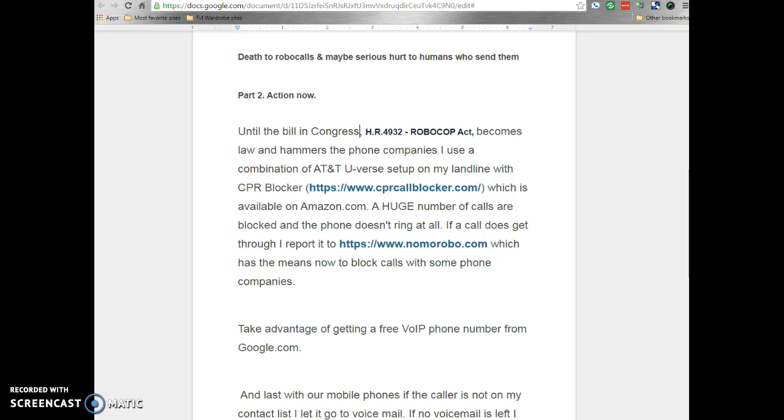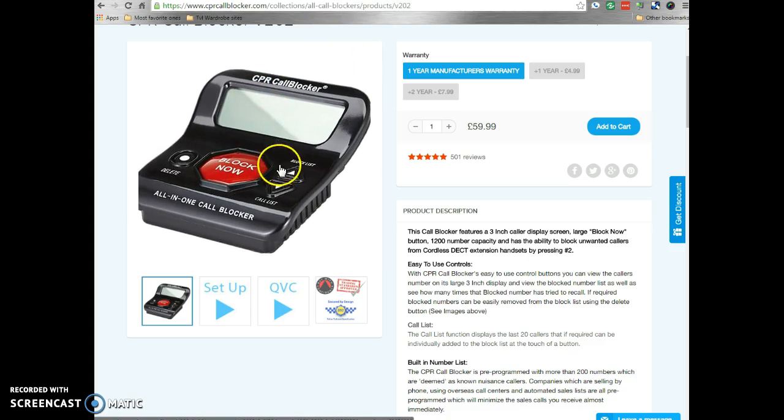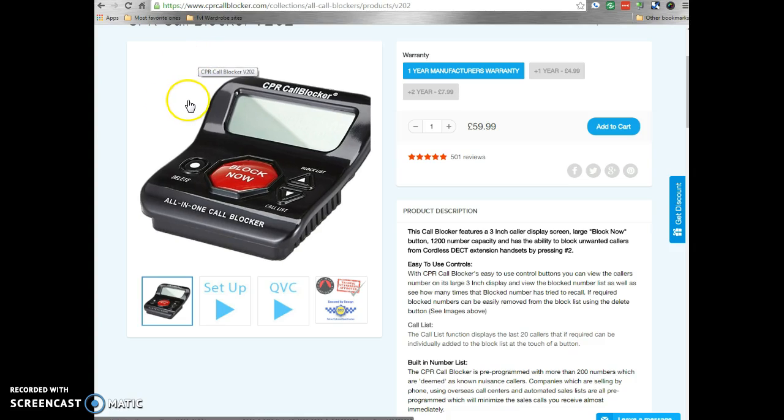But if you're still using a landline, one option is to look at this gadget called the CPR Call Blocker. I got one some time back. It's a pretty effective device within its capabilities. I blocked close to 500 area codes and/or individual phone numbers until some other things happened that made it even more effective. So it could be an interim solution for you. There's a preferred way to hook it up to your landline phone and a secondary way, and I had to use the secondary way, so it wasn't the most effective.